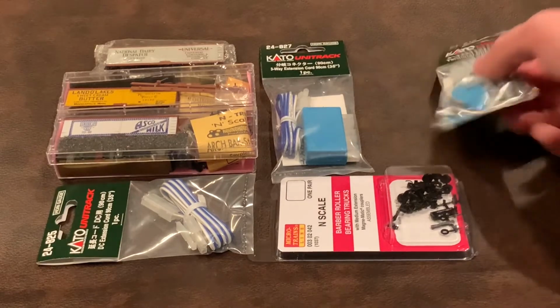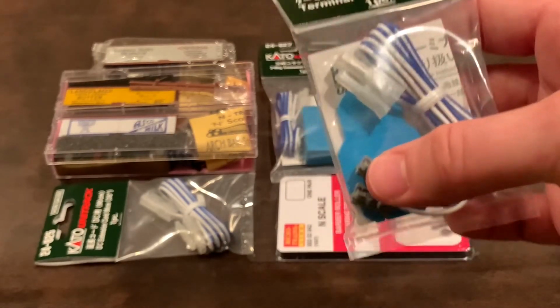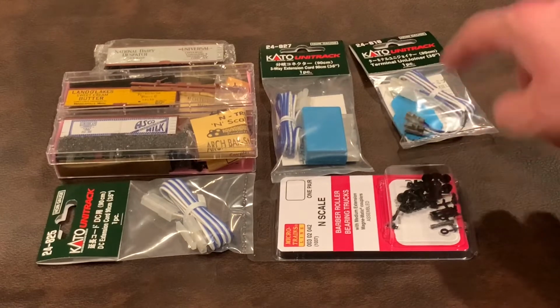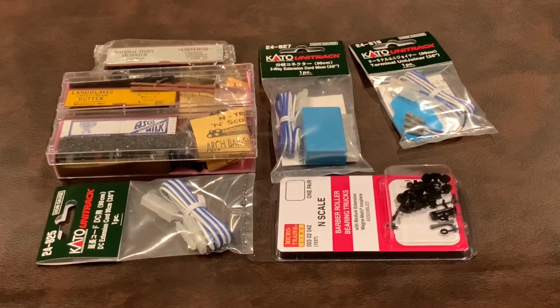Basically, all you do is remove the rail joiners on the piece of track that you want to change, and then you install these, and then these hook up right to your power pack. I'm going to put these more on the back of the layout so I can get a little bit more electricity. However, I think that's going to take a bit of mental gymnastics and figuring out.